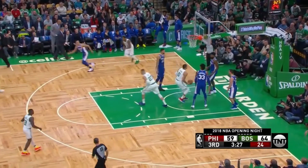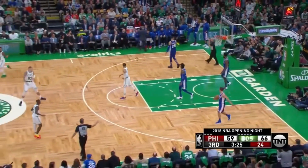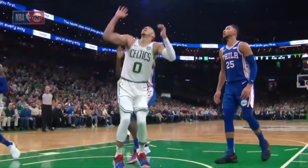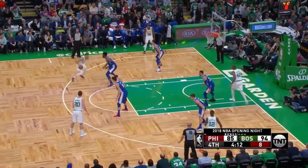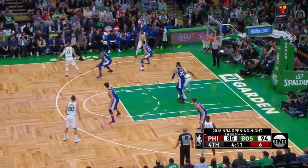Okay, misses layup but gets the rebound, but then catches the ball from the net, which you are not allowed to do. This is a warning, a delay of game warning, and if they do this again, they will be hit by a technical foul.